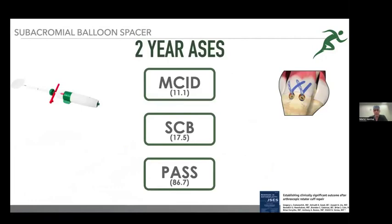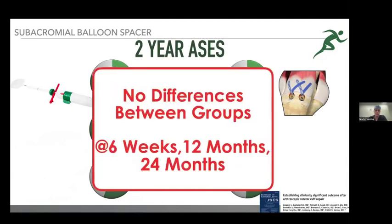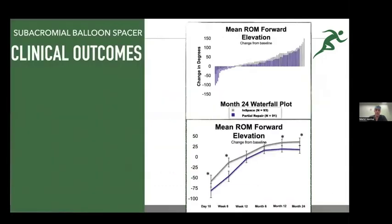This is what it looks like when we look at MCID and SCB and PASS. So this is the percentage of patients that met each of these criteria. It was about 80% in both groups for MCID, about 80% in both groups at 2 years for SCB, and about 50% for patient acceptable symptom state. So in my opinion, these are very robust and favorable results for both groups with a very challenging patient population. There were no differences between the groups at 6 weeks, 12 months, and 24 months.